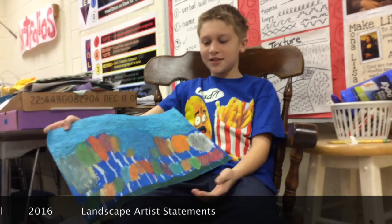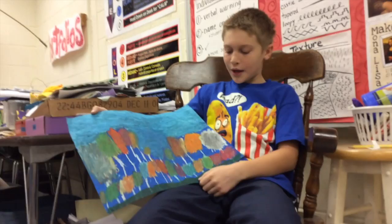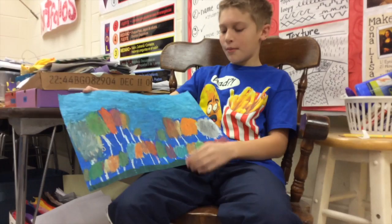I call it Landscape. So the first thing I worked on in this painting was the background, as you can see right there, the little blue spots in between the branches and stuff. And then I worked on the sky.